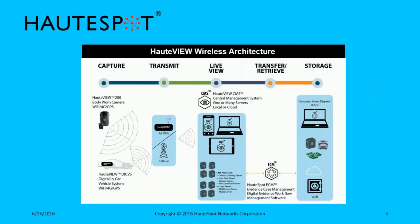The body camera is just the first step in a complete architecture of evidence collection and capture. The first step, again, is capturing the evidence using the HauteVIEW 200 body-worn cameras you see on the left. We also have digital in-car video systems that have similar capabilities to the body camera, but our focus today is on the body camera itself. So each device, whether it's an in-car system or body camera, will capture the evidence and store it on the device in full resolution, or whatever resolution your policy determines is appropriate. So it could be 1080p or 720, 30 frames a second or 20 frames a second, whatever you want.